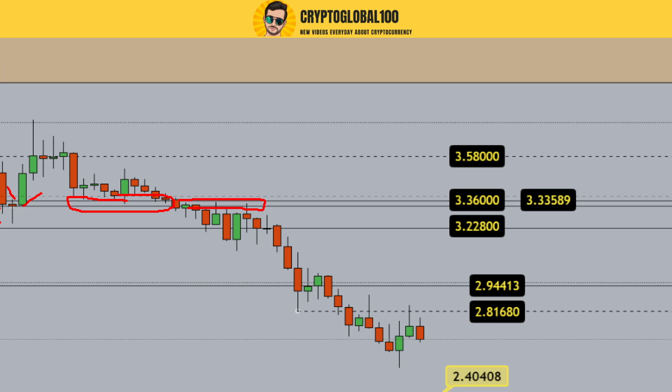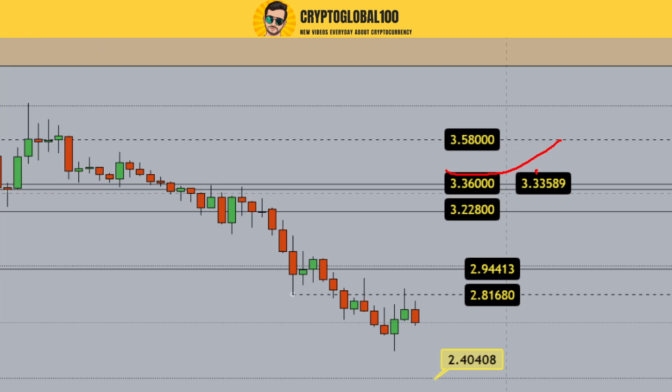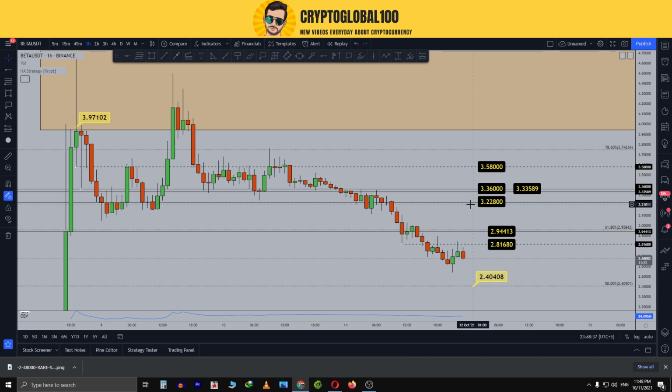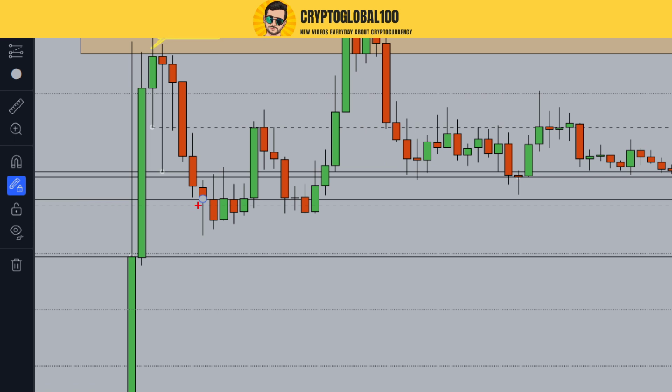So on the limited time frame, limited candles, 1 hour chart, 3.36, 3.33 would be our major resistance. Okay, so I will call this our major resistance. Continuing on, 3.22, yeah, it could act as a weak resistance, because we saw multiple candles closing below this area.